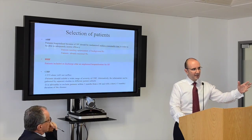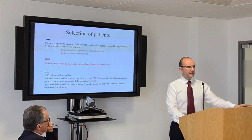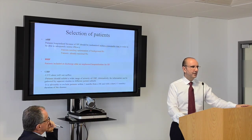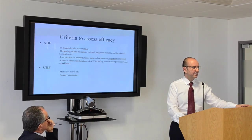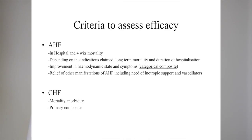And of course, acute heart failure and chronic heart failure definitions will be the same, but in the new Note of Guidance, there will also be the differentiation, as per the reflection paper, of heart failure with preserved ejection fraction and heart failure with reduced ejection fraction. Now, how do we assess efficacy? I've said already that because of the flosequinan and the ibopamine issue, we need to have mortality and morbidity. In acute heart failure, usually we look at the in-hospital and 4 weeks mortality, and then depending on the indication that is claimed, the long-term mortality and duration of hospitalization, and then we will discuss that later.